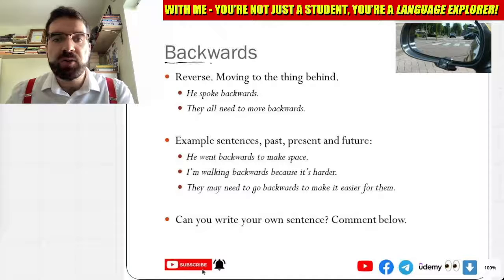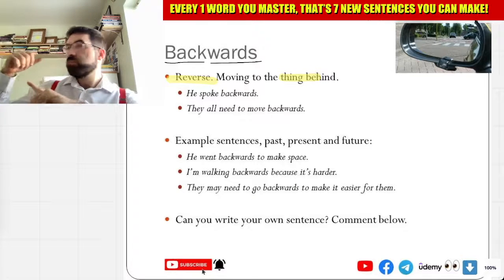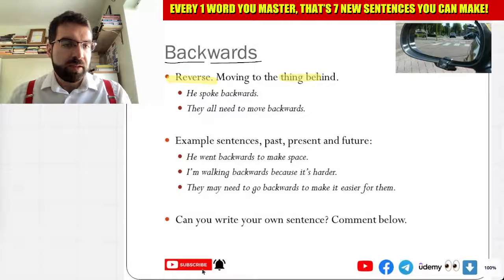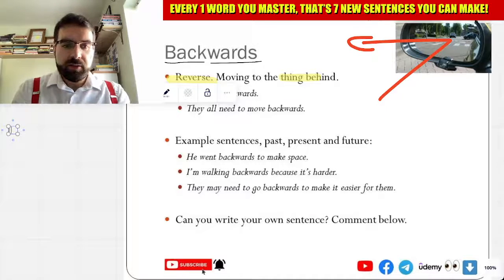So, backwards, reverse, moving to the thing behind. Backwards, backwards. Yeah, so like this. Backwards. I went backwards into the wall.